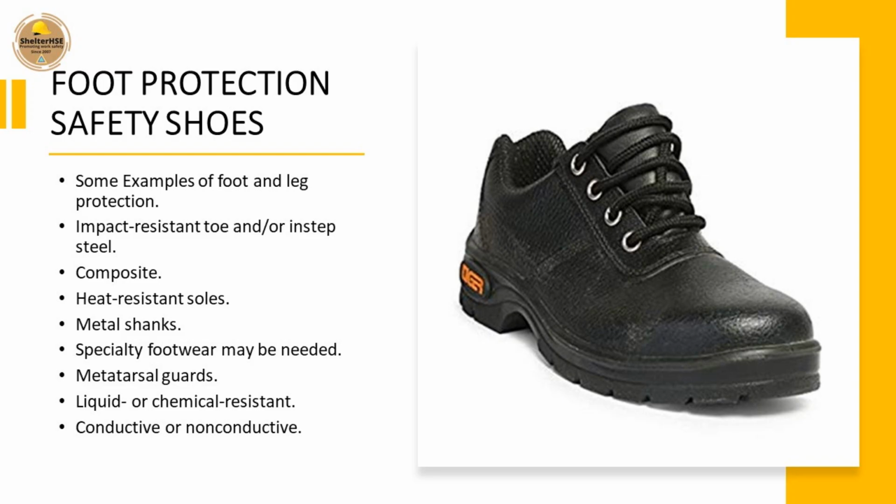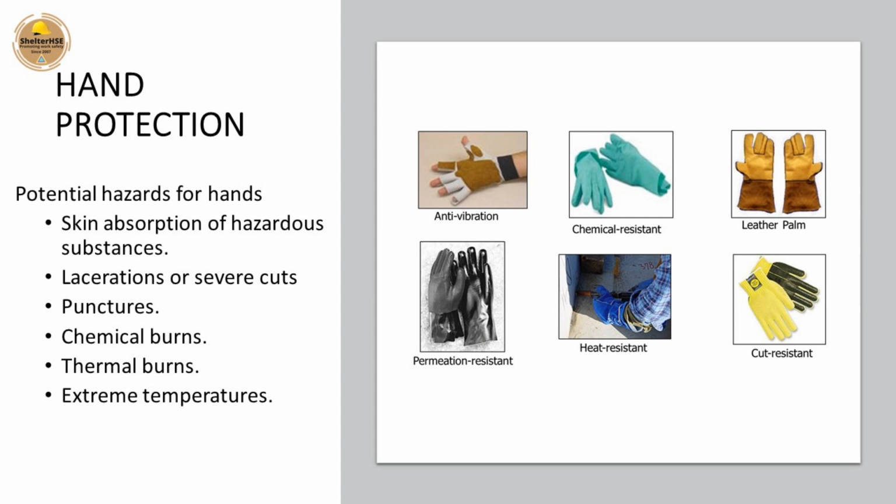Some examples of foot and leg protection: impact-resistant toe and/or instep, steel, composite, heat-resistant soles, metal shanks. Specialty footwear may be needed: metatarsal guards, liquid or chemical resistant, conductive or non-conductive.